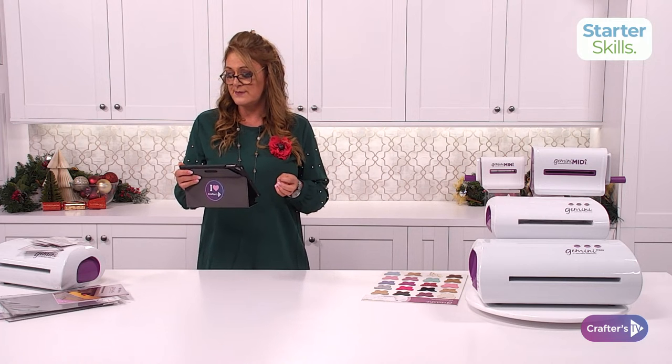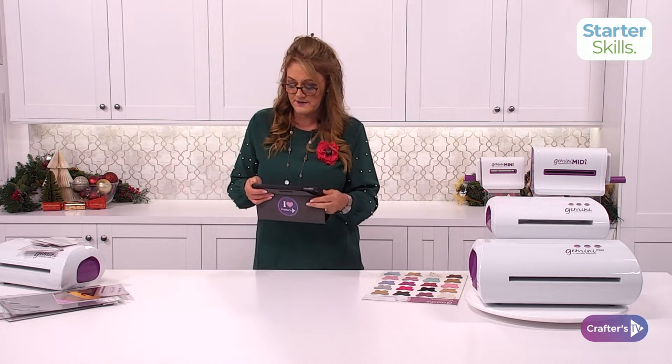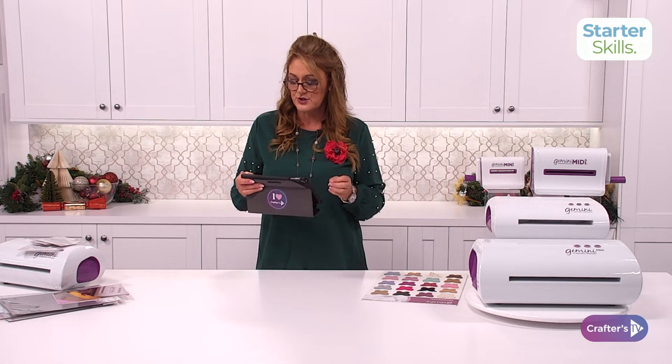Corrine, you are so good explaining everything about these machines' plate combinations. Well, thank you, Alison. That's very kind of you. We have to remember new crafters are joining all the time and shows like these are superb for them.